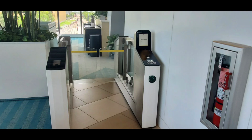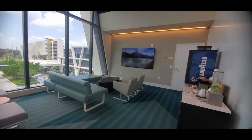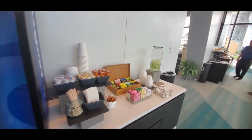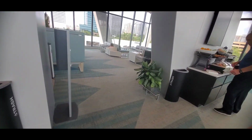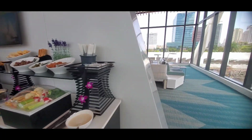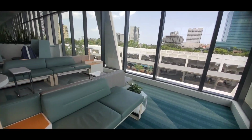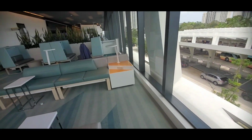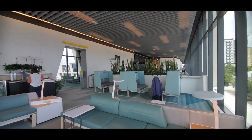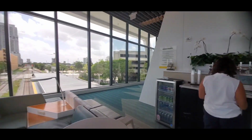So you come through the Premier Lounge gate, and it's a little bit more quiet. We're going to come around here. So everything in here is complimentary. So you have coffees here, Danishes, and then the soft drinks. So again, you have your own private little seating area. Every point has charging ports located on these cubes. It's very spacious and quiet. So I'm gonna find me a little spot.